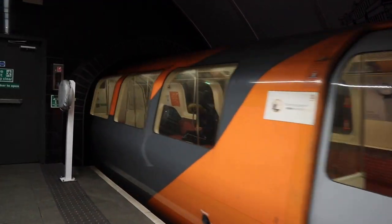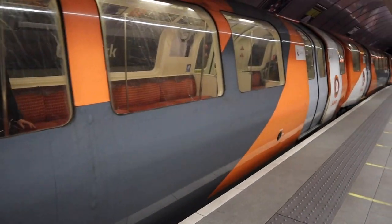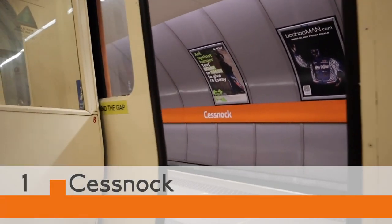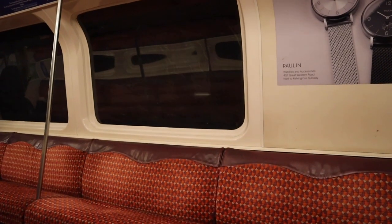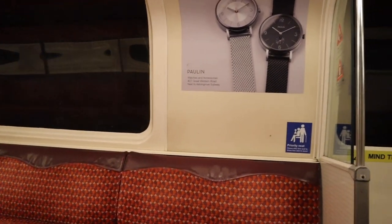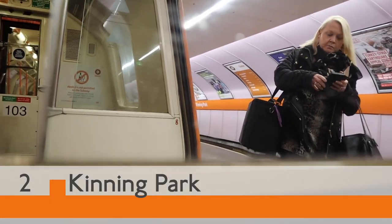This is the brakes of the train. Wow, the train's here, it's orange and grey. That's the doors closing. Okay, the audio starts now.